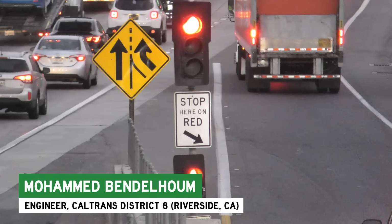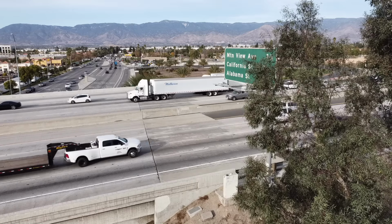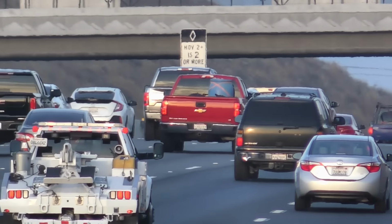We try to move people as fast as we can without breaking the flow of traffic on the main line. Mohammed Bendelholm uses ramp meters to smooth out traffic flow on some of California's freeways.